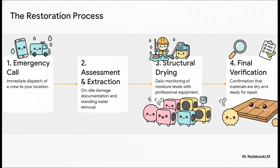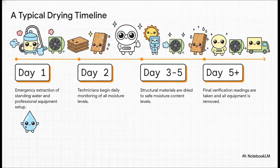It all starts with that first emergency call and getting a team dispatched immediately. Then they get on site, assess everything, and most importantly, extract all that standing water. Step 3 is usually the longest. That's the structural drying and constant monitoring. And finally, they do a final verification to make sure everything is 100% dry before any restoration work begins. So, how long does all that take?